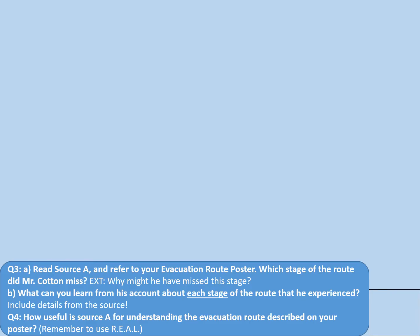Read source A and refer to your Evacuation Route poster and all of your revision notes. Which stage of the route did Mr. Cotton miss? And as an extension, why might he have missed this stage? Then secondly, what can you learn from this account about each stage of the route that he did experience? Include details from the source. And then how useful is source A for understanding the evacuation route described on your poster?